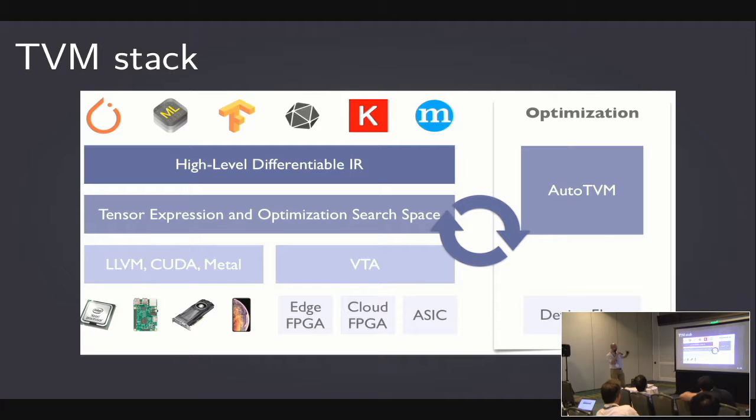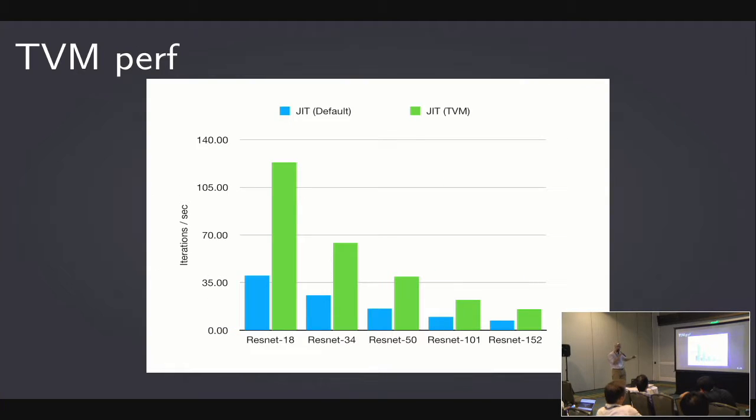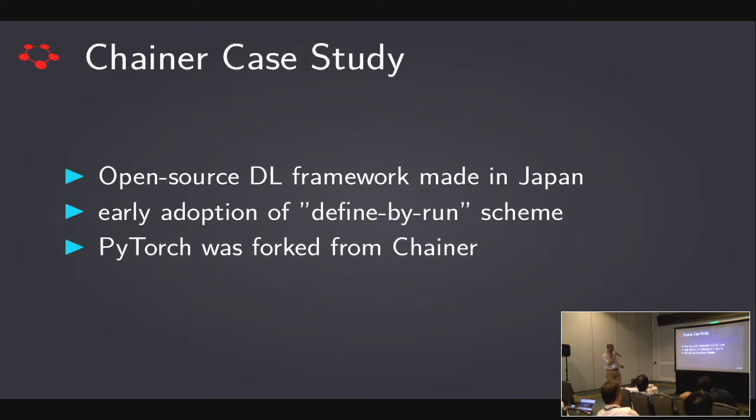Got some pictures from TVM. Basically, it's just exactly as I said. It takes the network, it compiles, and it also provides some auto tuning, which is nice if it can be used, and it just generates binaries for different platforms. This is an alternative picture of pretty much the same. It can use different backends for compilation, through LLVM, through OpenCL, etc. And this is not our benchmark. This is their benchmark. They say, hey, we integrated with PyTorch, trains faster. So yeah, but this is pretty much work in progress by them and by us.